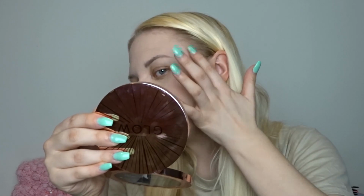Okay, so this is what the cream shimmer looks like, and as I said, it is a straight up shimmer. It is really pretty. It can apply quite clumpy, but if you blend it out, it does then sheer the shimmer out, so there's no harsh clumps or anything, so it does just give you a really beautiful shimmer.